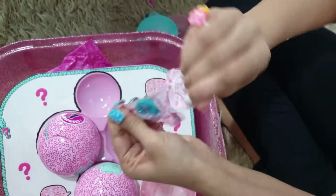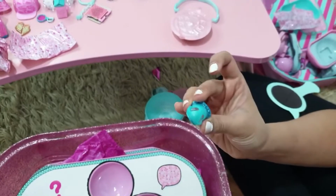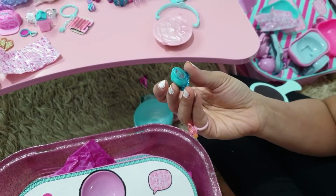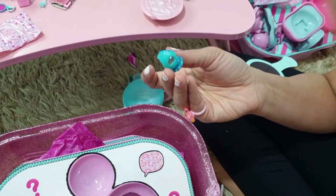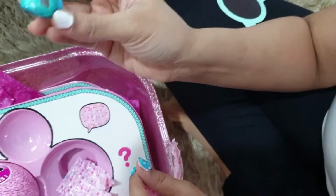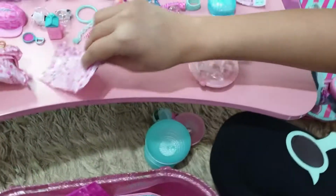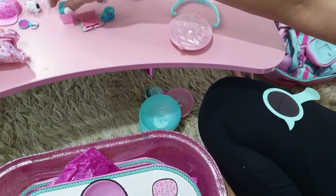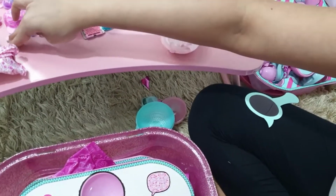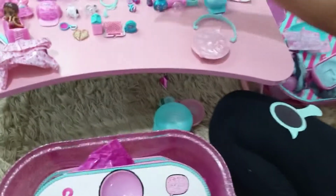Now I'm going to open. Oh my god, what's this? What's this actually? So this is shorts for a kitten, hopefully. Wow, this is like a dress for a kitten, hopefully. Fine, let it be here. So this one pizza pack, one bottle and a half pendant. And these are the things we got from the second ball.